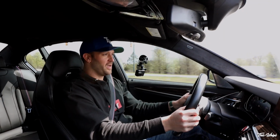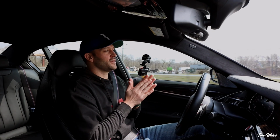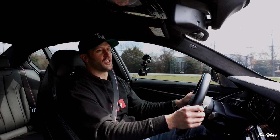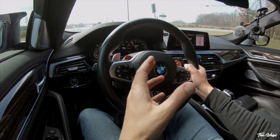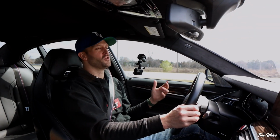Not to say that it feels bad at all. This thing feels amazing. No matter how you chalk it up, once you get up to this level of cars, they all perform really, really good. The differences are there and you can feel them, but it's not really anything that's going to completely change the game for the person who buys the car.